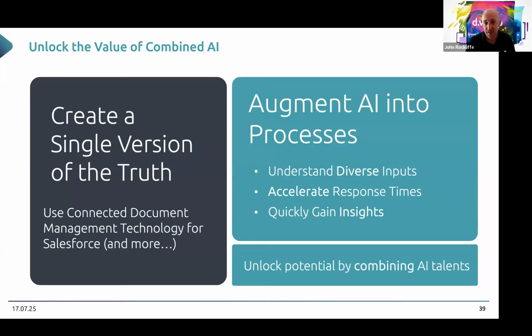That's going to help us identify and deal with diverse inputs that come into our business, accelerate response times to this information, be that in day-to-day operations, but also help us deal with the risks and actions in the unexpected things that land on our desk. We can then quickly gain insights and allow humans to make informed, knowledgeable decisions in our business. So you can absolutely unlock the potential of AI in Salesforce by integrating and providing access to the other 80% of data that flows through our business.